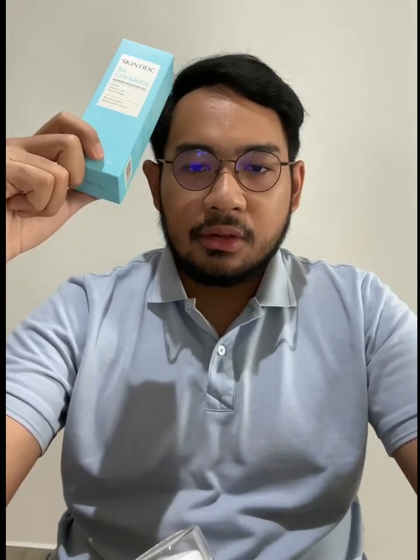For those who don't know Skintific, it's a brand that is committed to quickly creating skincare products with science-based ingredients for healthy skin. Skintific focuses on preventing and treating skin problems quickly and safely for all skin types. Oh yes, all the Skintific products are dermatologically tested and not tested on animals. Come on, let's take a peek at the review on my skin.